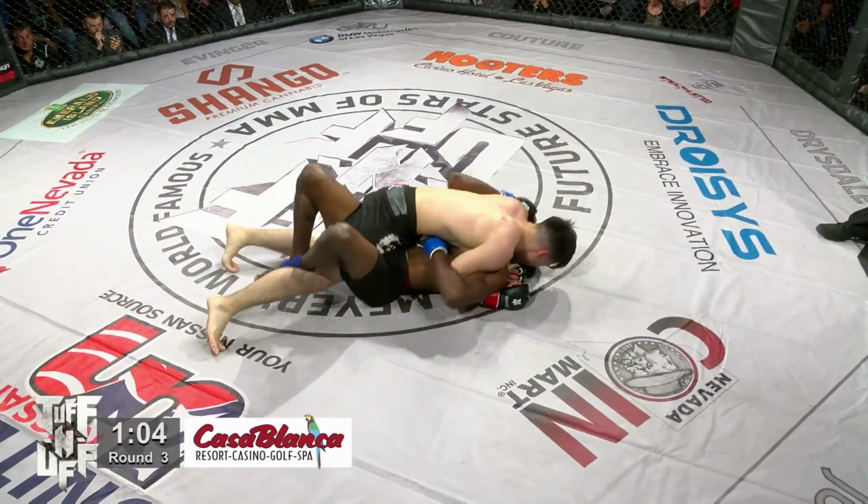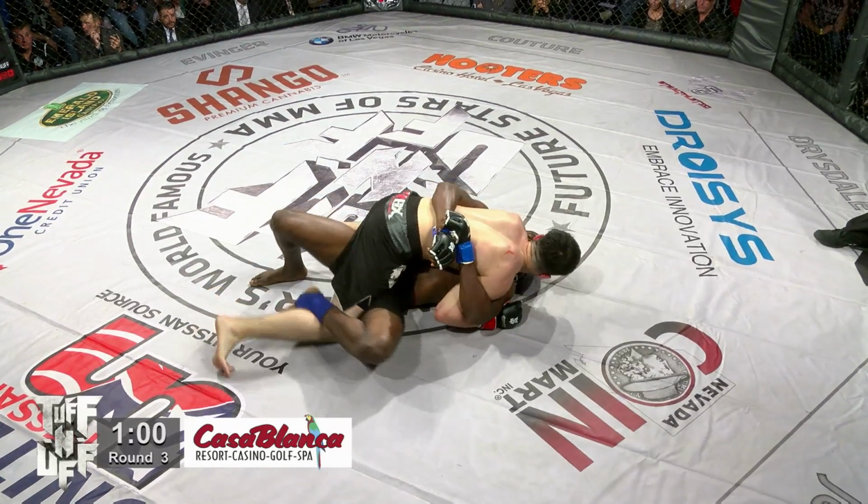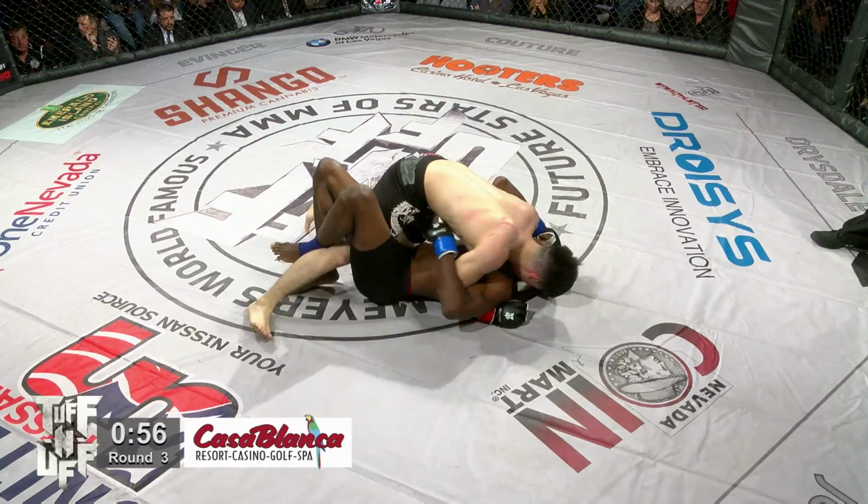Gorgeous George goes here on the call along with UFC veteran Ulysses Gomez. Yeah, it seems like Eder can just mount it from here because AJ doesn't have much of a guard from this position.